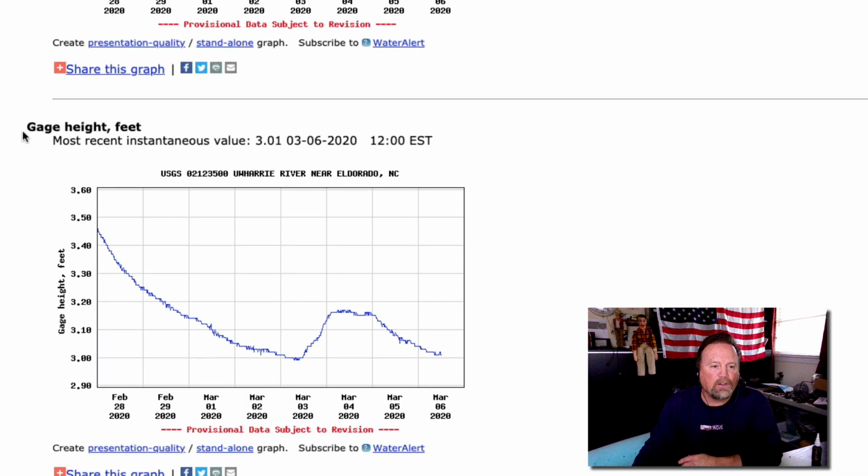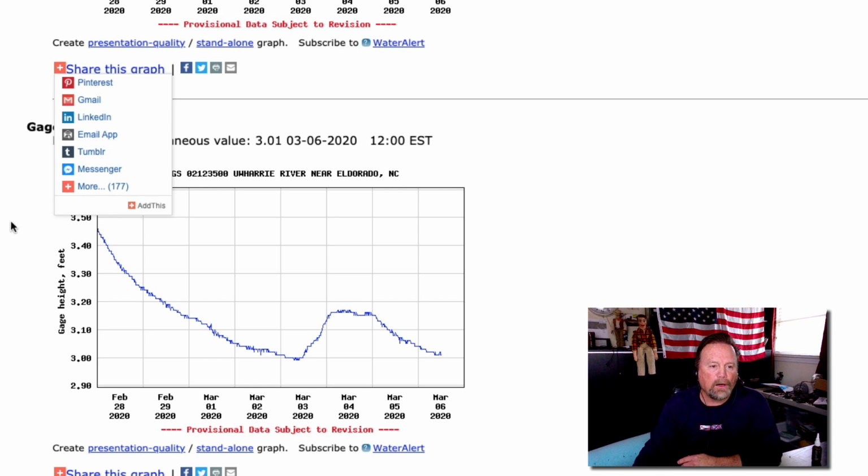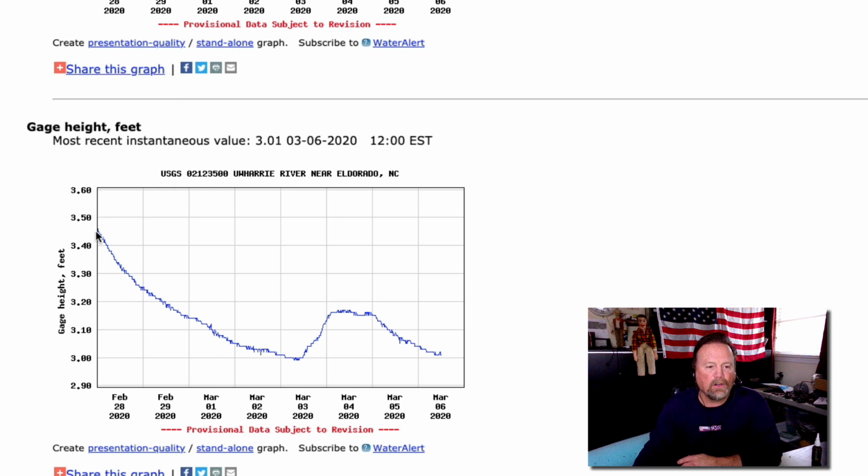Now down here at the gauge height, it's giving me the most recent instantaneous value, which is today at noon. Once again, these two gauges are pretty much corresponding to each other. You can see it drop, drop, drop daily, and then we got the rain. It went back up, and currently it's sitting at just over 3 feet.